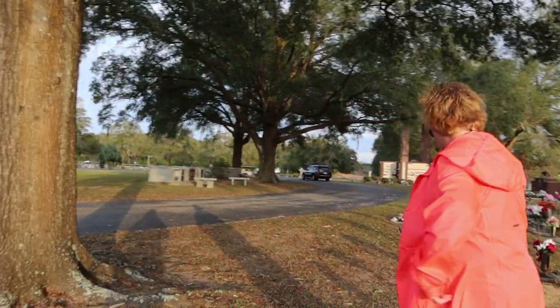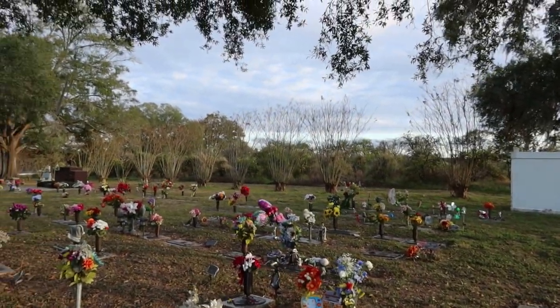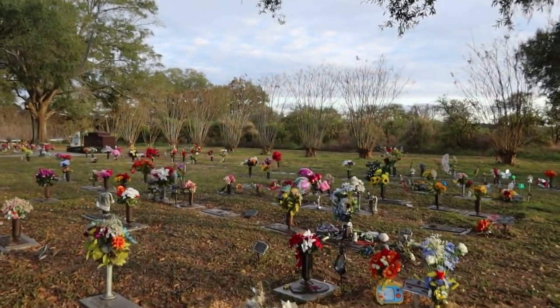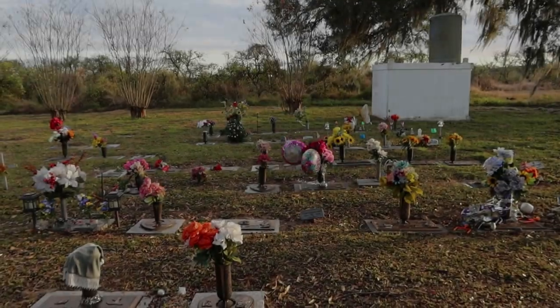These are all little kids. Yeah, I mean, aww. Some of them not even one day. That's so sad. They have little teddy bears. Look at the little... Aww. They got a Buzz Lightyear over there. And a game controller. Aww. That's so sad. Look at the birds.